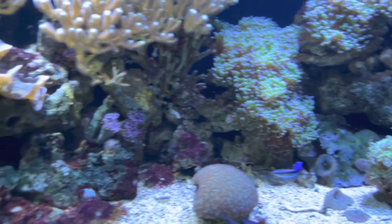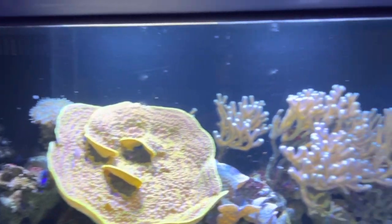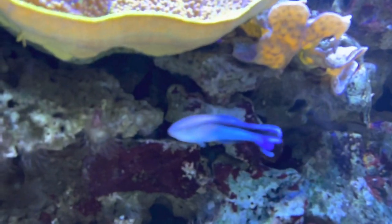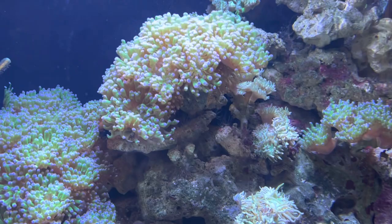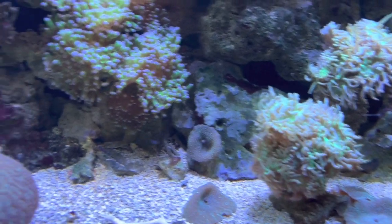This is Nemo fish, isn't it? Oh, I think it's a koi. I know me koi. They do look wicked, though. Some wicked corals, though. Any of you reef keepers out there? Some sweet corals.